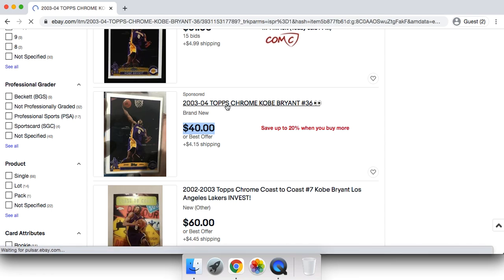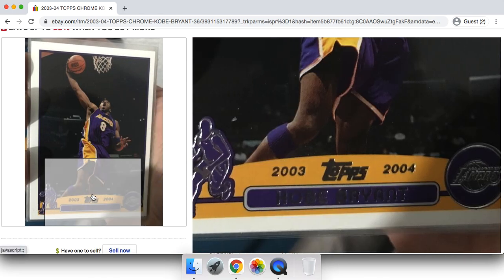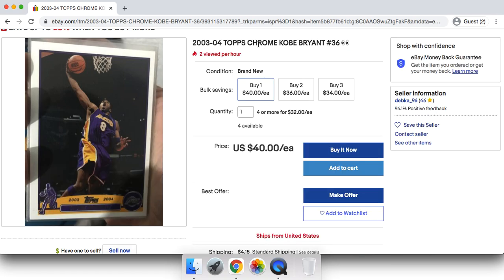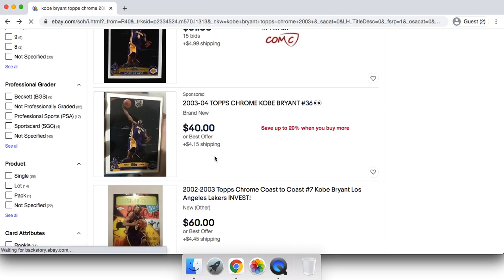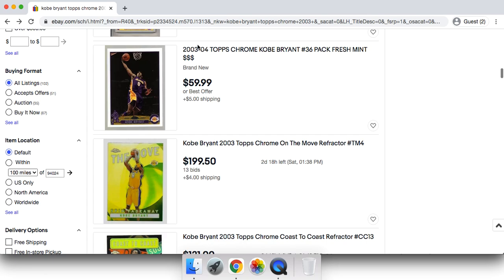now. As you guys know, this is actually not a Topps Chrome. You definitely want to be careful, because as you guys can see, it's a regular Topps, and the title says Topps Chrome, so you definitely want to stay careful on these. But if you can find the Topps Chromes for under around $60, that is a very good buy. So this is a Topps Chrome right here.